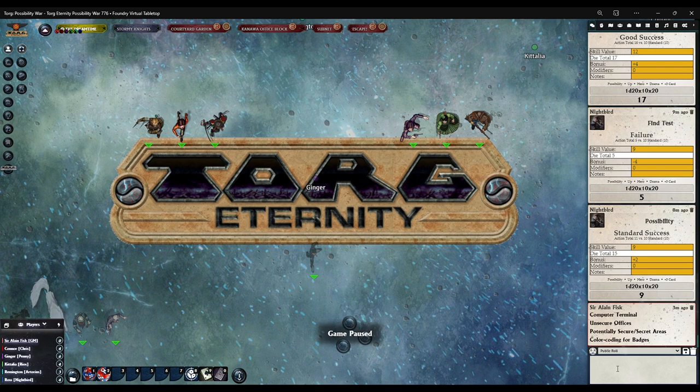We're on the second floor now? Yes, you're on the second floor, and it's kind of more of the same as the first floor, though you would manage these are probably higher level offices. Yeah. Okay, well, yeah, that has some importance. I guess I'll look for secret areas since I'm probably the only one that has a chance of doing that.